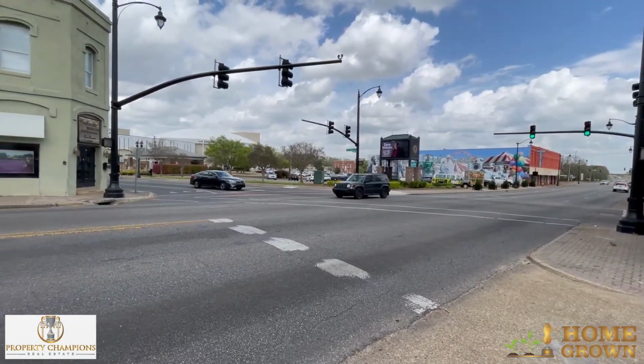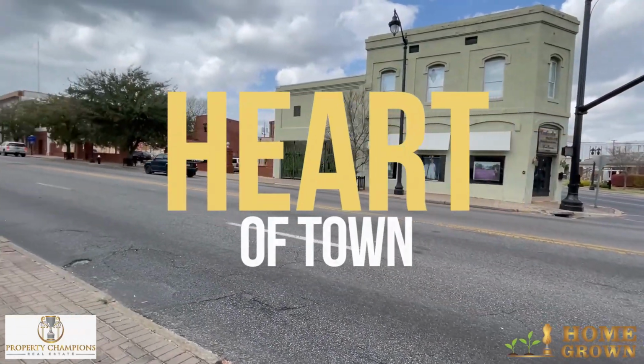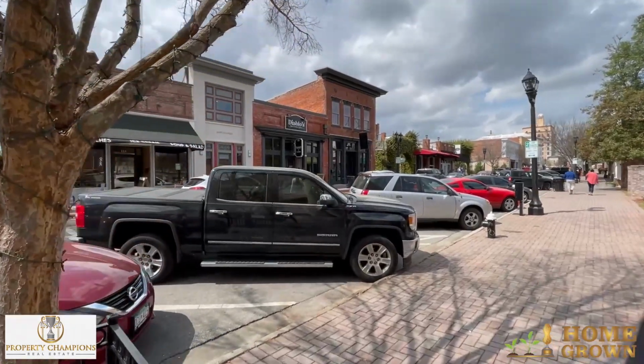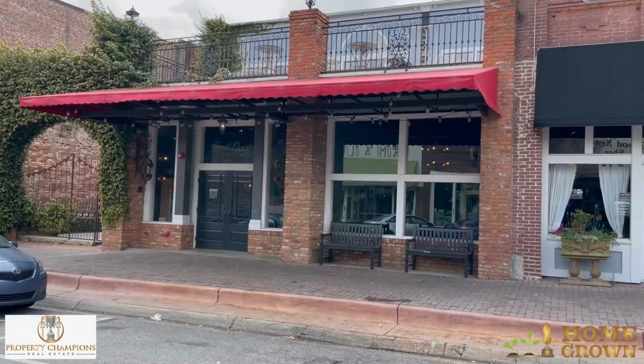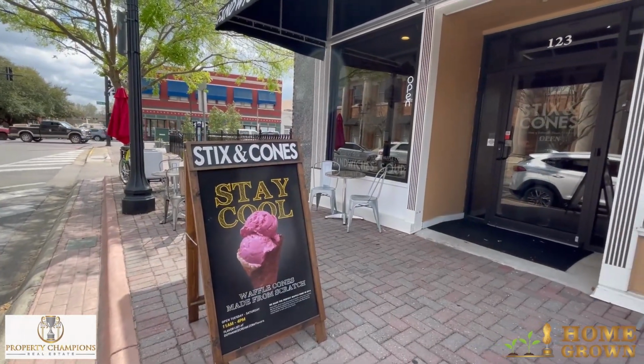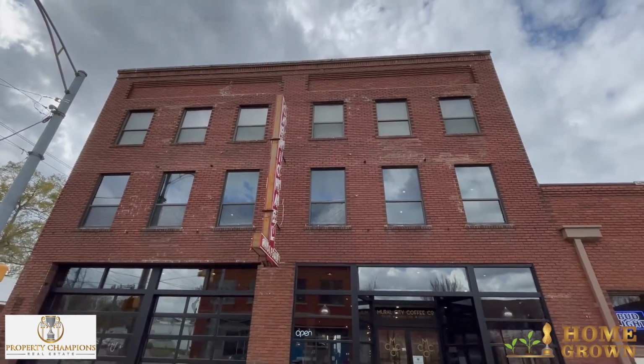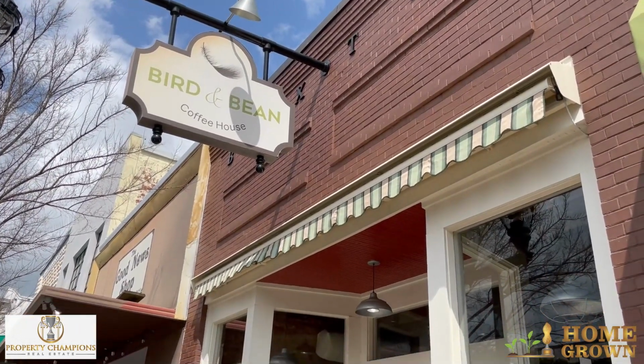Okay, so now we're in downtown Dothan, Foster Street to be specific, and this is what you would call maybe the heart of town. Dothan is very, very spread out, but as you can see behind me, this represents everyday life for downtown Dothan. Southeast Alabama is home to so many small businesses and staples of the community, and that really truly defines our everyday life. Here on Foster Street in downtown Dothan, we have KBC behind me, also Dothan Ice Cream Company with sticks and cones. We have Bella's Fine Dining right around the corner. We also have Diablo's Restaurant, Murals City Coffee Company, and Bird and Bean Coffee House, just to name a few.